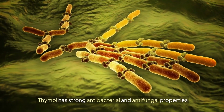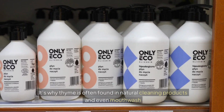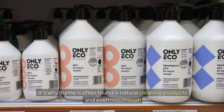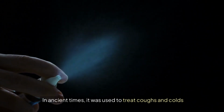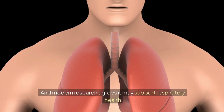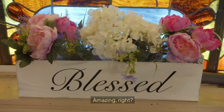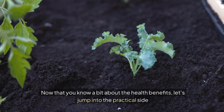This tiny herb also has a compound called thymol. Thymol has strong antibacterial and antifungal properties. It's why thyme is often found in natural cleaning products and even mouthwash. In ancient times, it was used to treat coughs and colds, and modern research agrees it may support respiratory health. Amazing, right? Now that you know a bit about the health benefits, let's jump into the practical side.